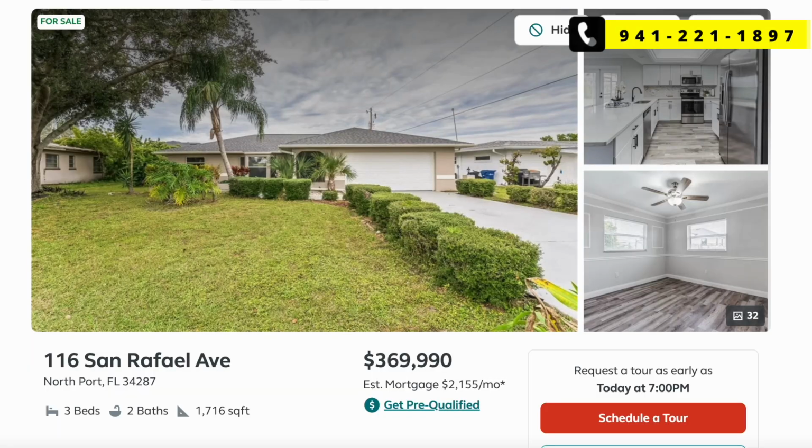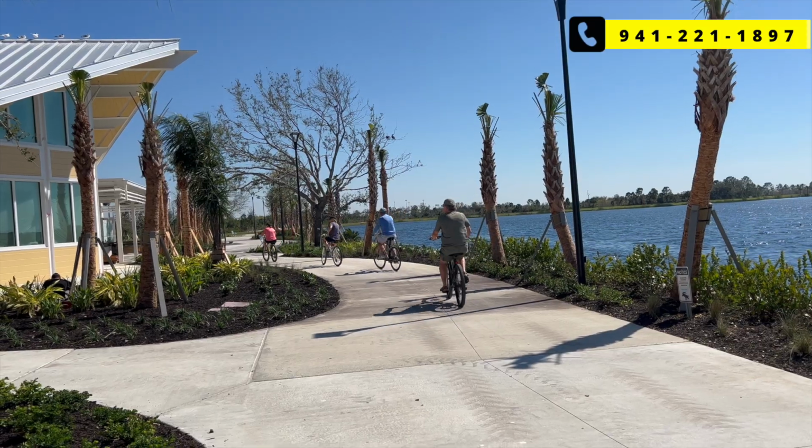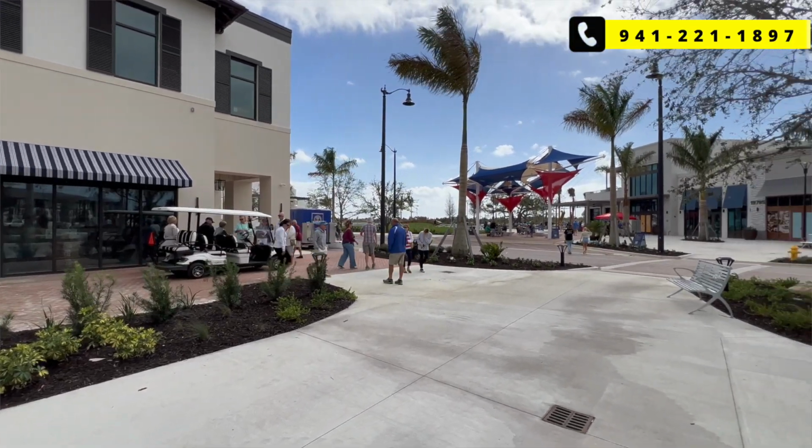$369,900 for a 3/2, 1,700 square feet. I think that's a really good price because of the location. You're really close to Welland Park without being in Welland Park, so you don't have any of the HOA fees or master plan community fees or anything like that. Deed restrictions, nothing. So you have access to the Welland Park area and the beautiful downtown, but you don't have to pay those fees. That's the best of both worlds.